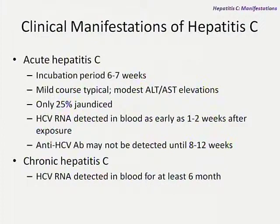HCV RNA can be detected in the blood as early as 1 to 2 weeks after exposure, and antibodies don't develop until about 2 to 3 months later. The majority of people who are acutely infected will go on to develop chronic hepatitis C, which is one of the major reasons why this is such a challenge to public health and the healthcare system. Chronic hepatitis C is defined by isolation of HCV RNA in the blood in 2 specimens collected at least 6 months apart.